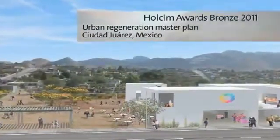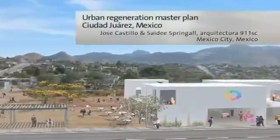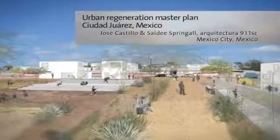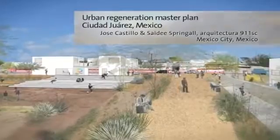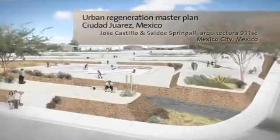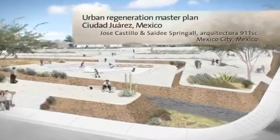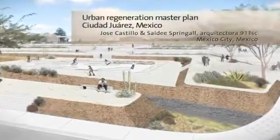This strategy intends to radically improve the conditions of a city suffering from increasing levels of violence associated with drugs and arms trafficking. It is based on the consolidation of water retention basins to mitigate future flooding and their conversion into public spaces for economic, educational, and recreational activities to strengthen community networks.